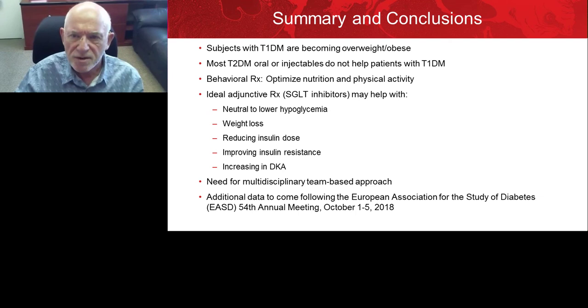and to give the conclusion, subjects with type 1 diabetes are becoming increasingly overweight and obese. This affects the amount of insulin that they need, often increasing the insulin resistance, and increases the need for adjunctive therapy. Most type 2 diabetes oral or injectable medications do not help patients with type 1 diabetes. So there are a large number of therapies, both injectables and orals, that are beneficial for type 2 diabetes. Most of them are not beneficial to type 1. Behavioral therapy, optimizing nutrition and physical activity can be helpful.